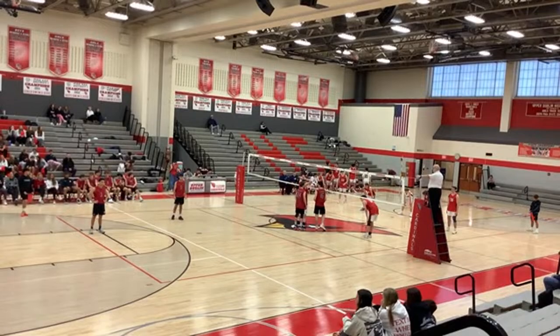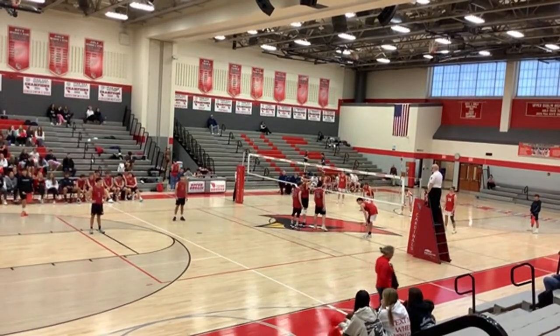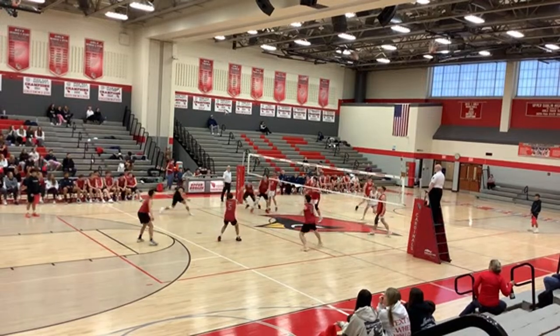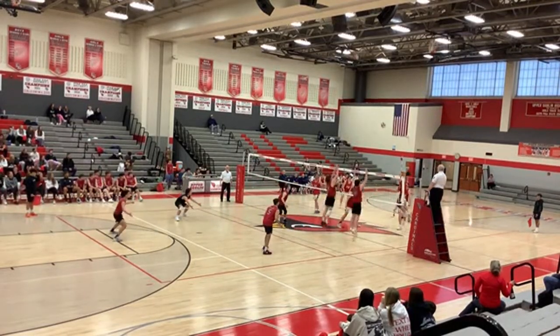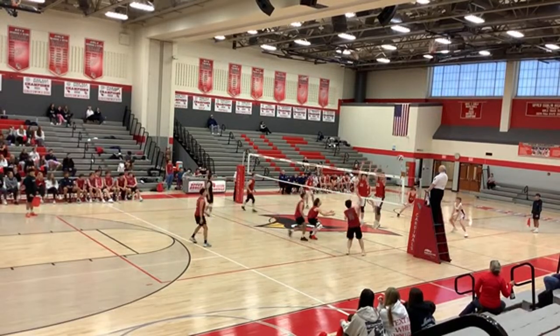Dom Plaku still up to serve. CB's just called a timeout because they're down 7-1 right now. Maybe trying to ice number 10 out, trying to make him miss a serve. Great pass. Good pickup by the setter, number 5. Great pop up by Pendleton.